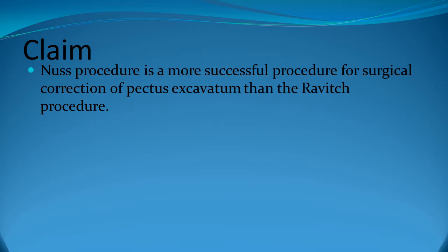Performing a Nuss procedure before the pubertal growth spurt may necessitate replacement of the bar as the patient grows out of the prosthesis. The normal age of repair is 14 to 18 years of age.